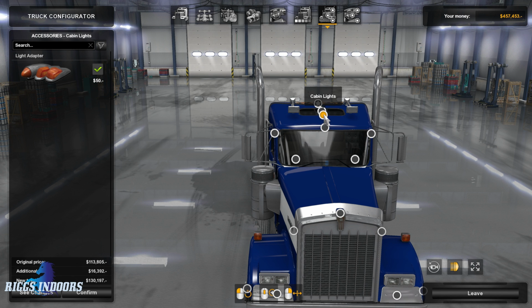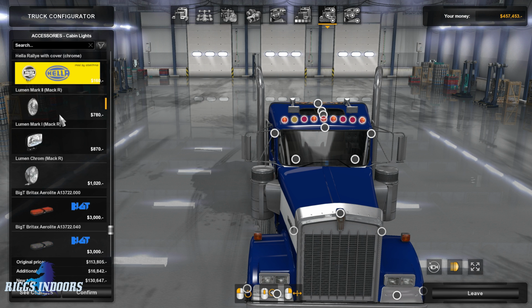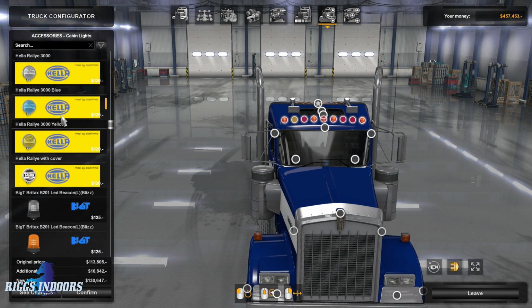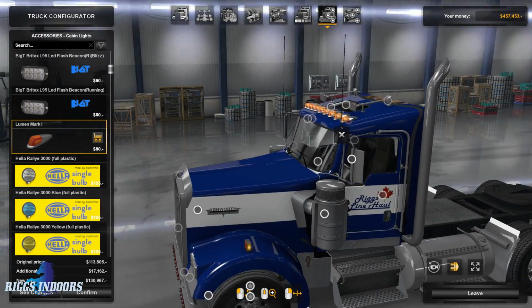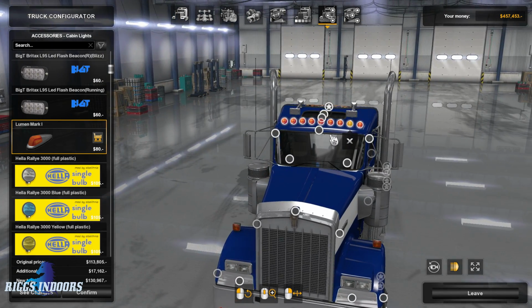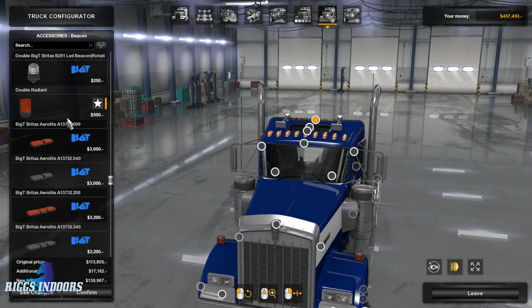Take everything off. And we're going to put it back on. Oh, come on. You kidding me? Go away. Go away. Okay, so that one's already got something there. So we'll leave it. But I think we're going to go back with the Lumen Mark 2. There it is. Or Mark 1. That's what we have up there already. Going to have a lot of lights on this truck. Why did that go away?